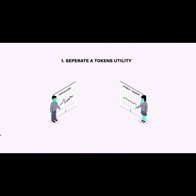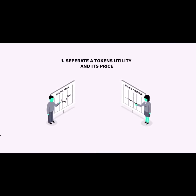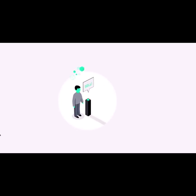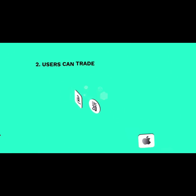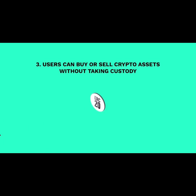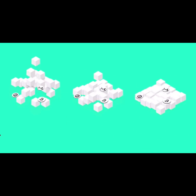With our smart contracts, users can separate a token's utility and its price, transferring the risk of speculation to those who want to be speculators. Don't like a project and think it's overvalued? Short it with market protocol and profit from a decline in price. Users can trade the price of any off-chain asset, like shares in Apple or Amazon, using any ERC20 token as collateral. And users can easily trade the price of assets like Dash, Bitcoin, or Monero, all while staying on the Ethereum blockchain. Plus, there's no need for multiple wallets or exchanges, drastically simplifying cross-chain trading.